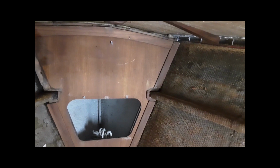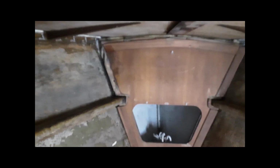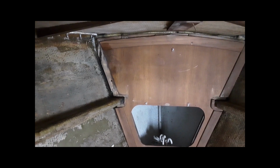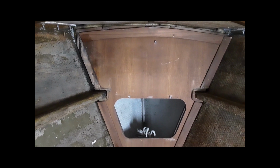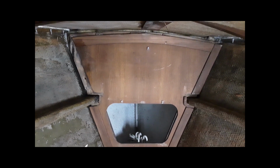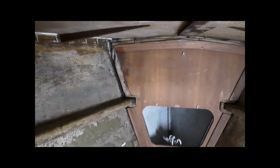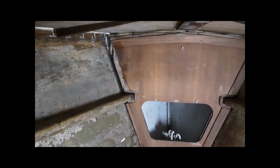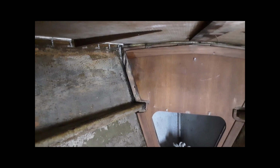Everything over here to the starboard side is fine. Just this upper port side corner. The chain locker is behind there on top. So I'm not sure if it's something to do with the chain locker that would allow that to leak. I gotta investigate. It does hinge to the port side, the lid. Maybe the hinges on the chain locker hatch.